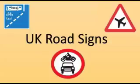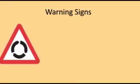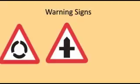Triangles are warning signs, alerting you of hazards ahead, such as roundabouts, crossroads, and traffic lights ahead.